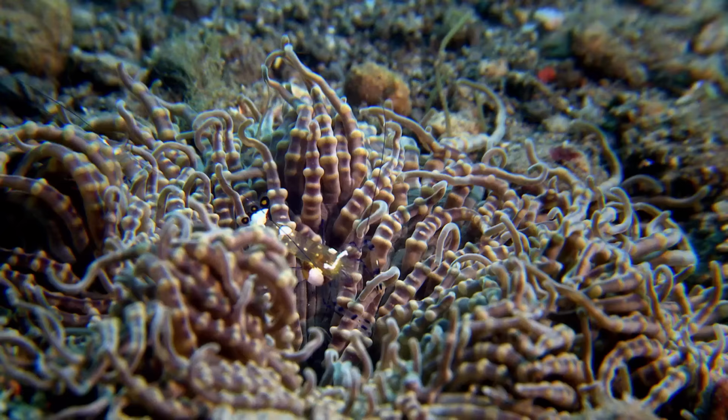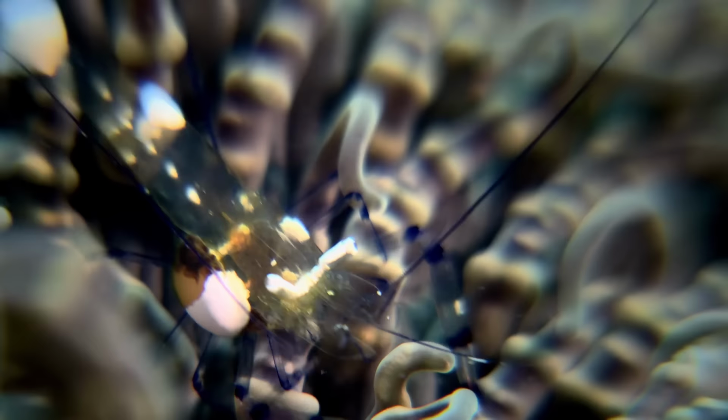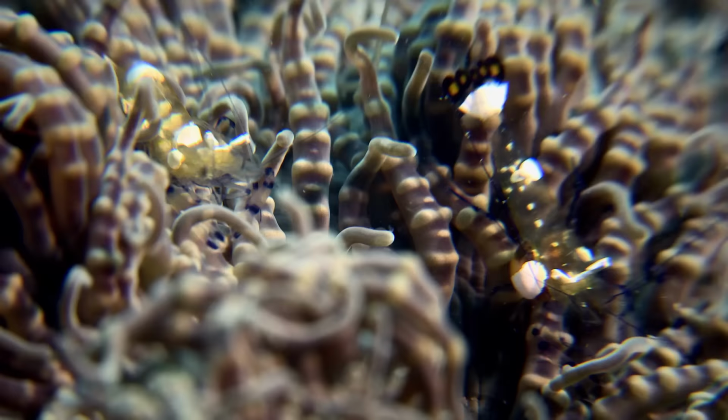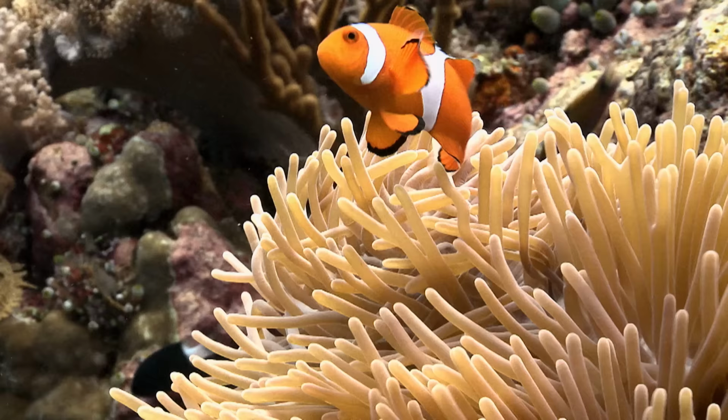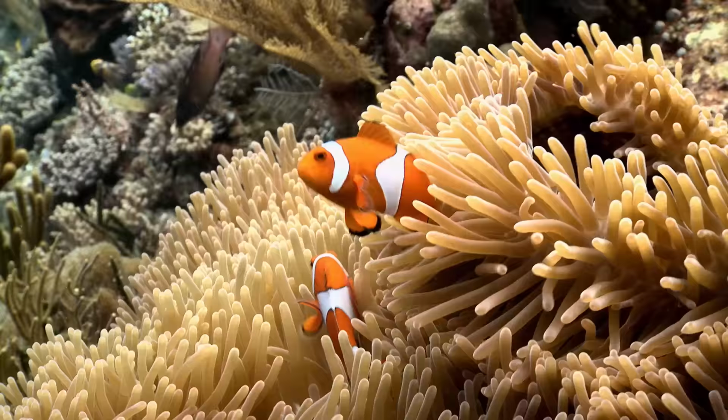The oceans abound with delicate and beautiful creatures like these tiny transparent glass shrimp. But no matter how pretty, few can compete with the big-eyed, fast-finned, happy-looking clownfish. These dazzling little balls of bright orange must surely be some of the cutest creatures in the sea.